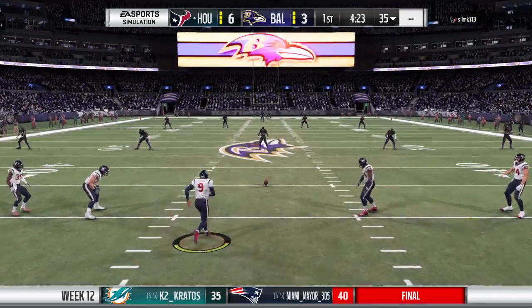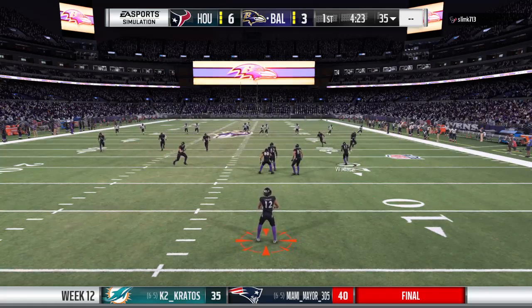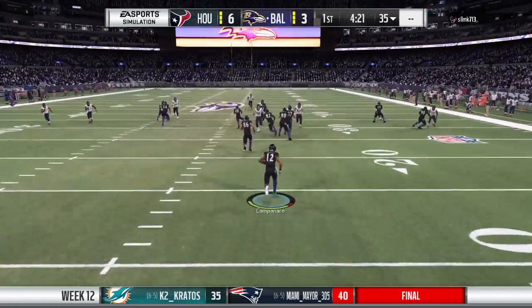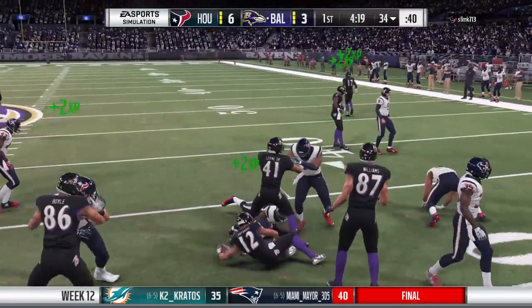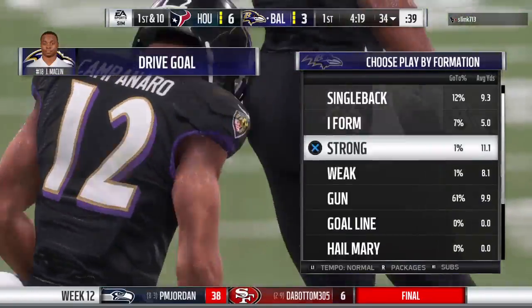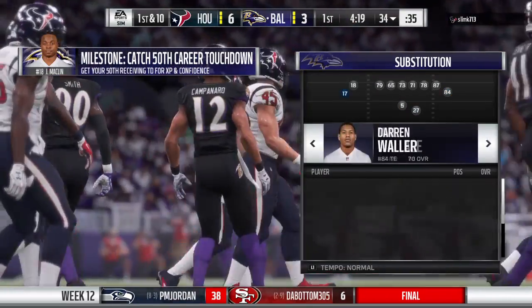The kickoff team on the field now as they will send this one away. To return, here's Michael Campanaro. And a nice job there as he gets this one up just shy of the 35-yard line at the 34. And now Baltimore gets set to take the field.